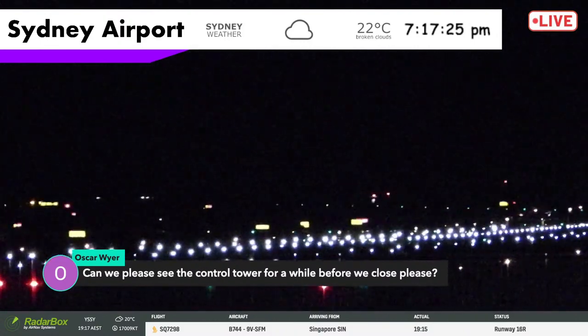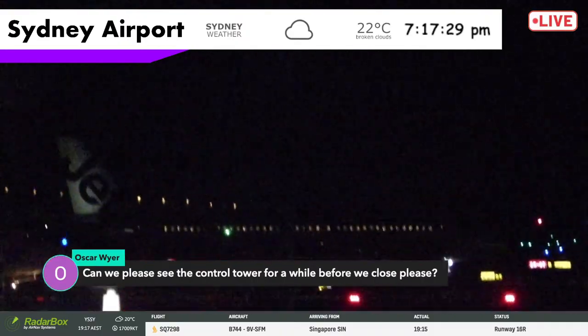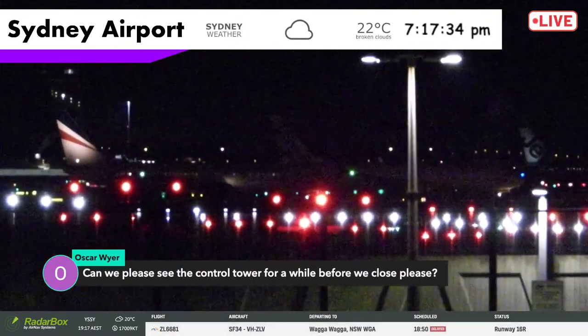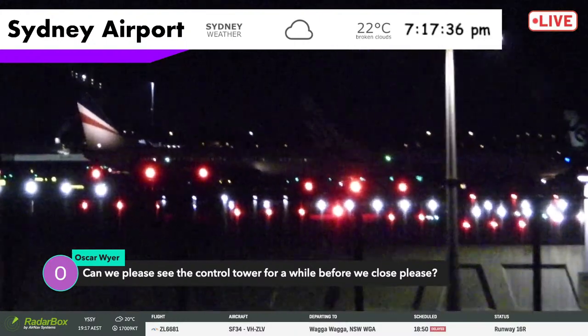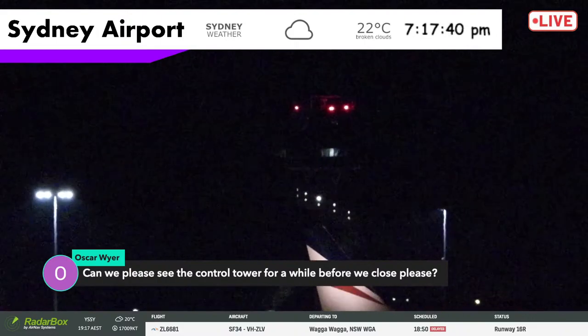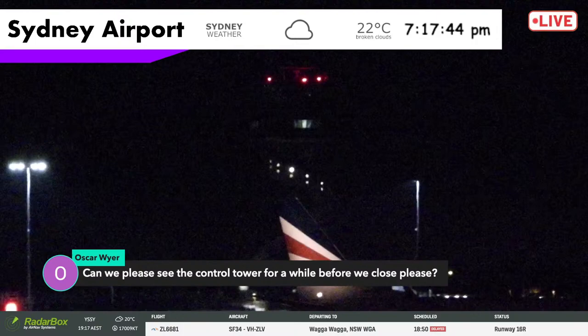If I can find it, there it is. If I can find it, just above that. There we are. The Sydney Airport ATC Tower and a Rex Airlines 737.